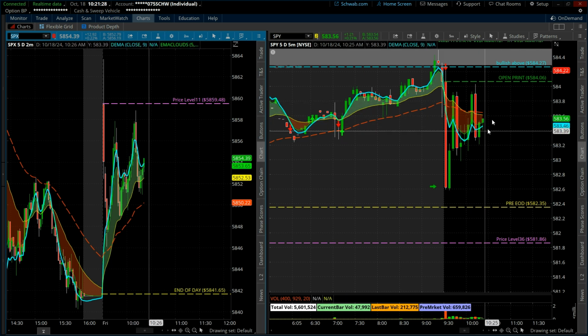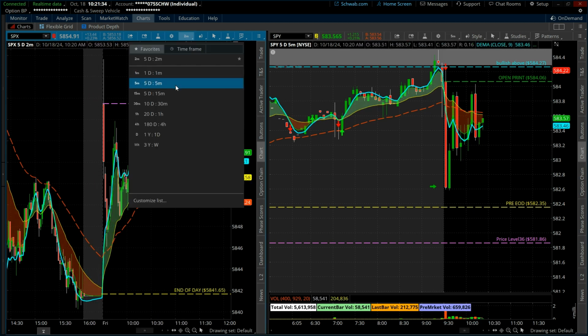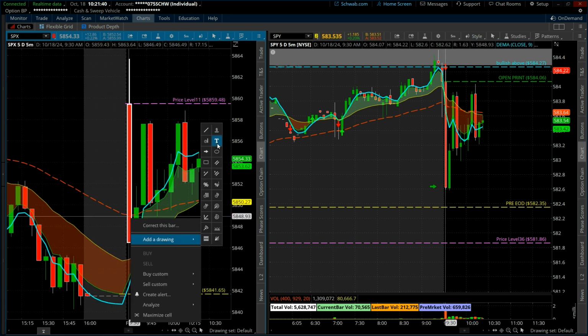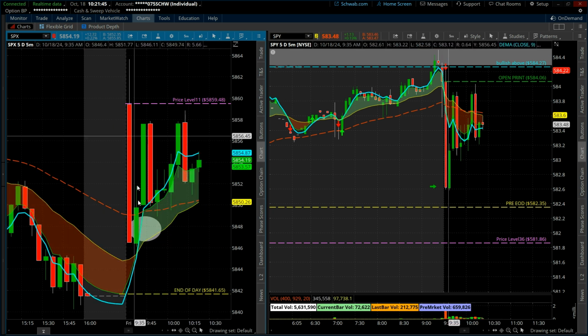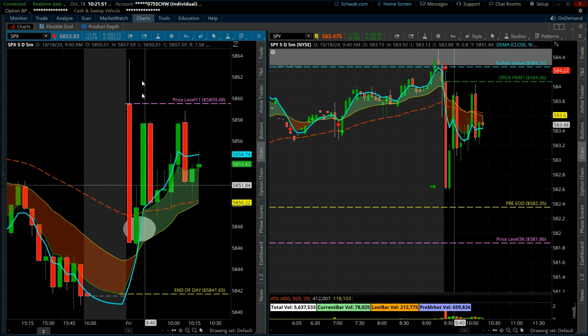I'm not gonna lie, if buyers show up here, I'm gonna be very surprised, but it does make sense over here on the SPX chart. Fake out below the 50, right? Look at this. This little fake out right here. Fake out below, and then buyers rip up. That's usually a rather bullish move. You can see we got that pop up.